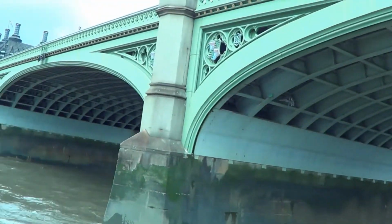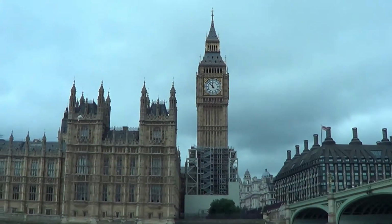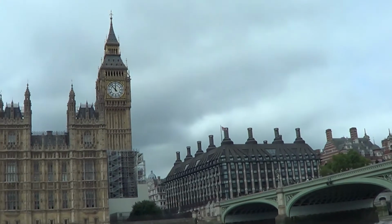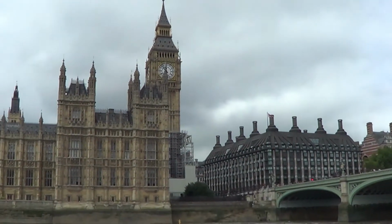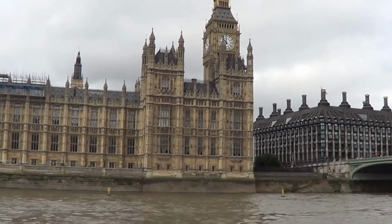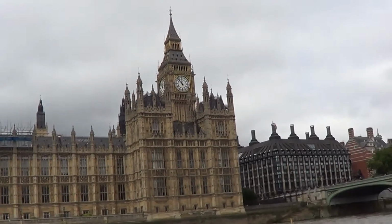Parliament, as it is commonly known, building the stairwell up around the clock tower there. So they're going to be doing major refurbishment works on what we all tend to call Big Ben. It's not called Big Ben, some of you probably know this. I imagine quite a few of you know what its official name actually is. It's the Elizabeth Tower, after our current Queen.